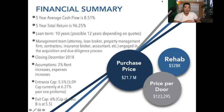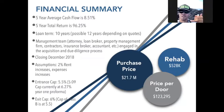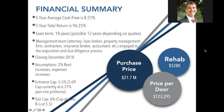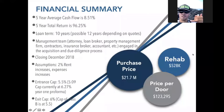5-year total return 96.25%. Again, the loan term 10 years, possibly 12. We haven't got the 12-year, have we? No, I think we're gonna go with the 10. I think it's a better deal for us to go with 10 years.